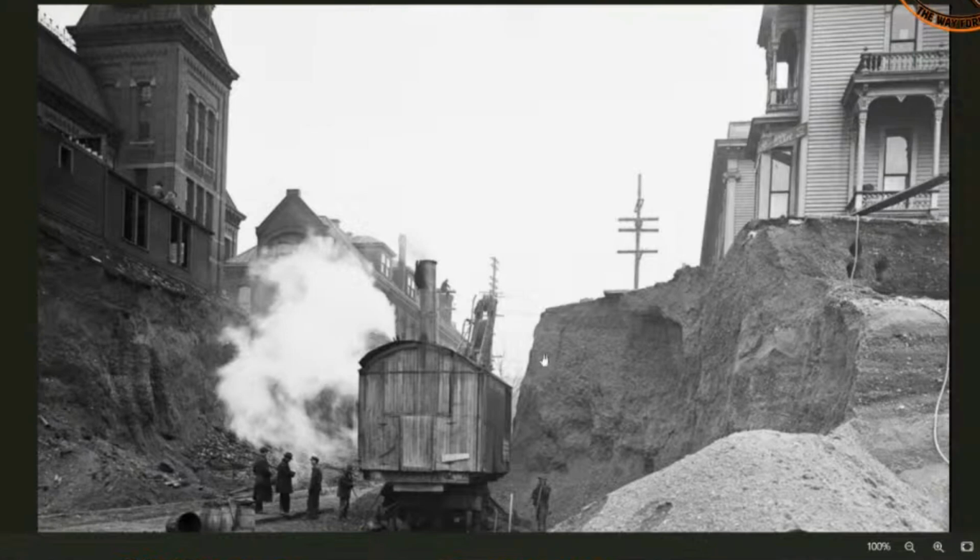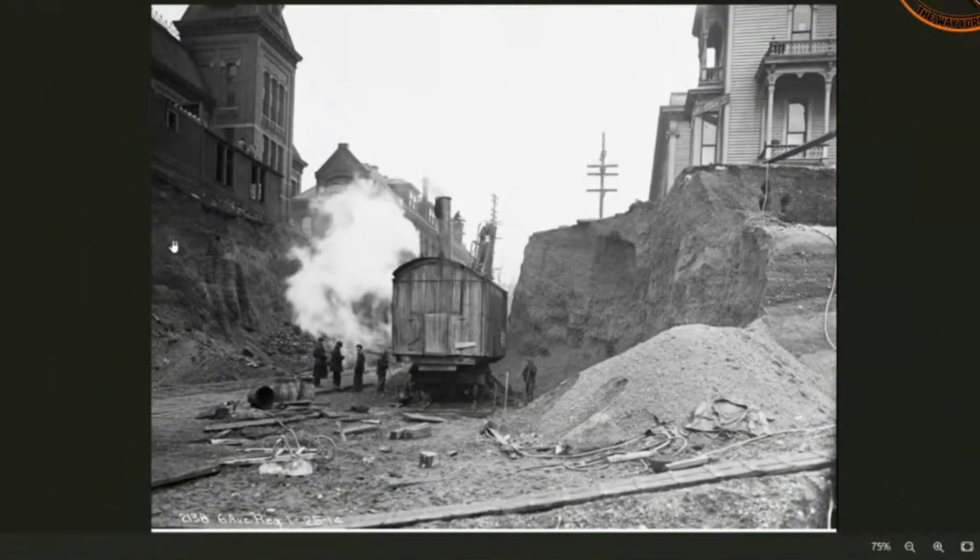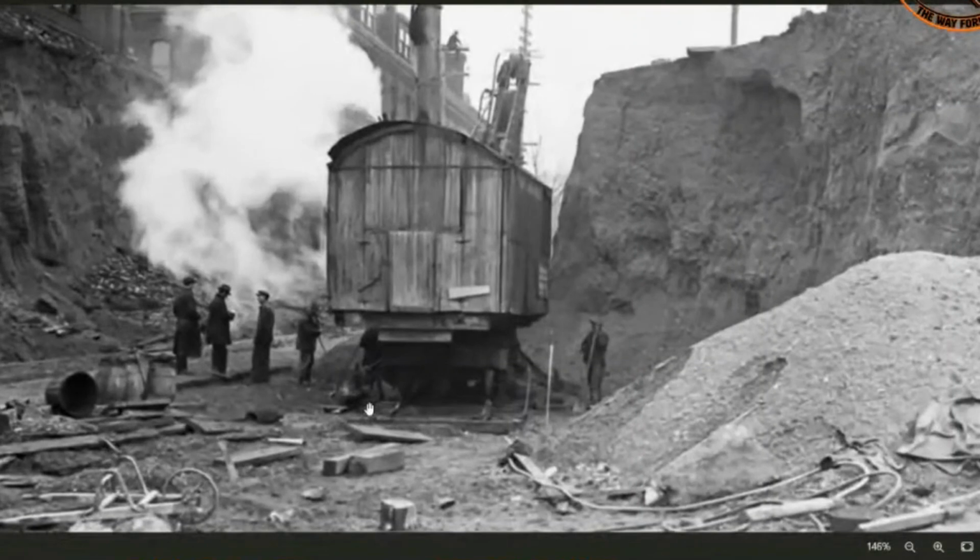And they were basically changing all the levels. And there's literally pictures you might see somewhere that they would go to a house and they would say that they were digging the dirt from underneath and they would lower the house down. It's very strange stuff.